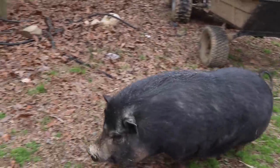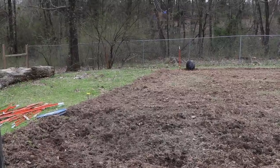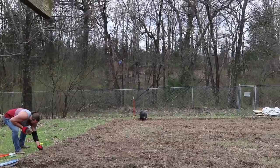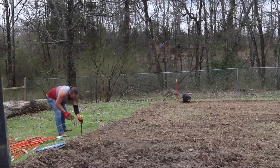She's coming. Okay, what's gonna happen? So Journey is not trained to the electric wire, so she went through it once. This might not work. Jeremiah's trying to raise it up, so maybe she won't so easily just go over it.